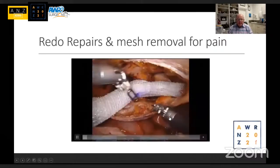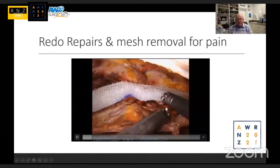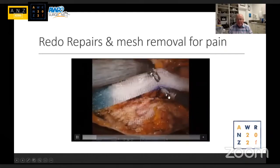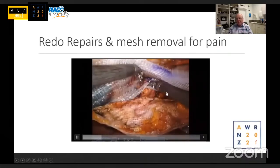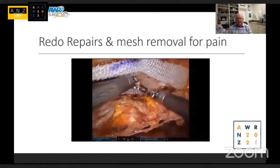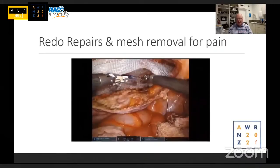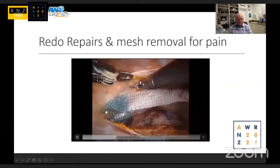Again, in this video, just representing the fact that the old mesh doesn't get removed, it gets taken down with the peritoneal flap. And again, the hernia is repaired in exactly the same manner as a primary hernia repair, ensuring that it's done properly and minimising the risk of recurrence.